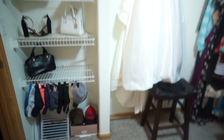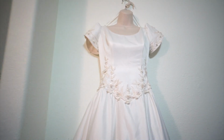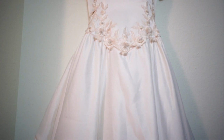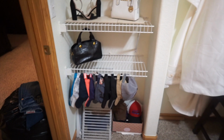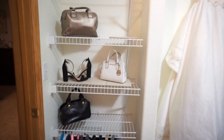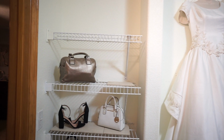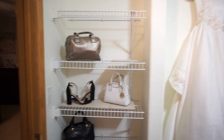Right on this area, I just have my wedding dress. You guys already know my wedding dress, I think. I love my wedding dress. It's still very beautiful for me. And on this area, I was lacking inspiration. So if you guys have any ideas what I can do on this area, let me know in the comments, since I don't have any more things to store.